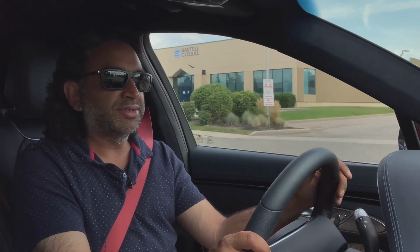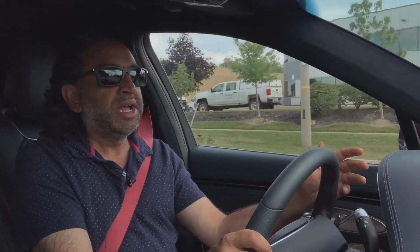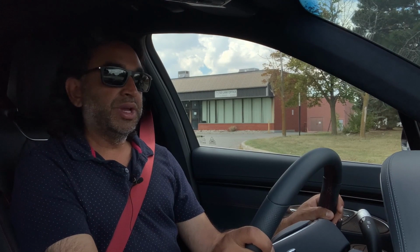If you're just kind of toting around the city and you don't really do a lot of longer trips, you're not towing all that much, then yeah, the 2.5 should be fine. Let's do a quick acceleration test. So right now we are in comfort mode.